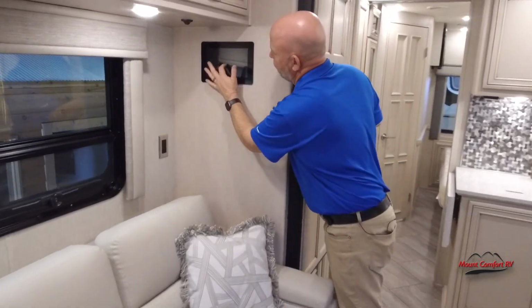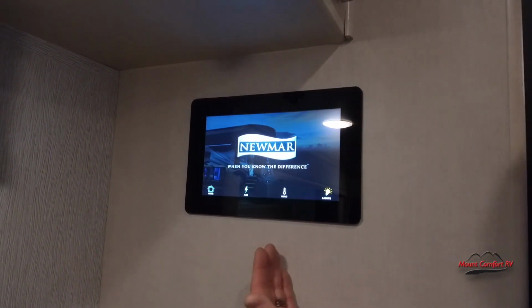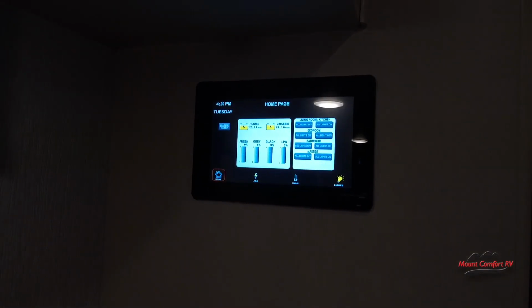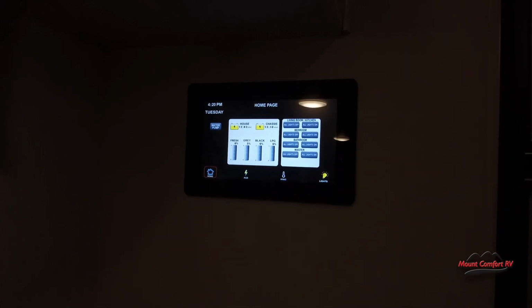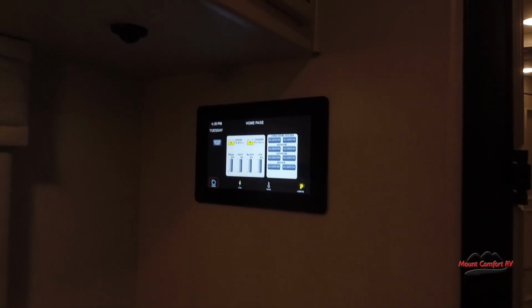All right, new for 2023 in the Bay Star Sport, we have the touch screen. This could not be a simpler system. Okay, you simply hit the home button. That's going to be most of the information you need to know on a regular basis. It's going to tell you what is in your fresh, gray, black, and propane tanks. That's good information to have. Whether they're too full or not full enough, you need to know.